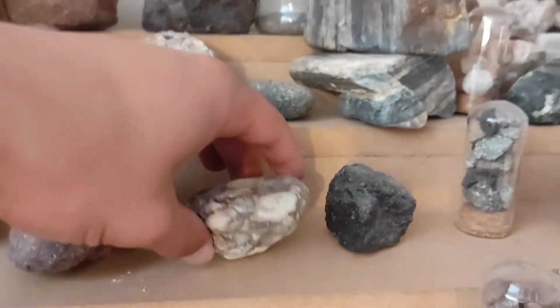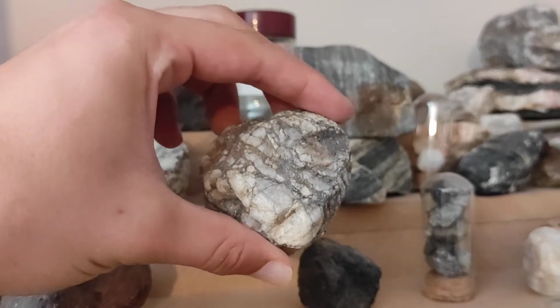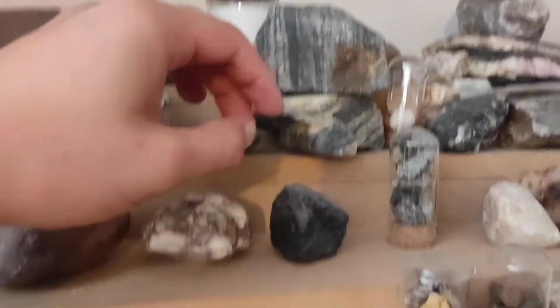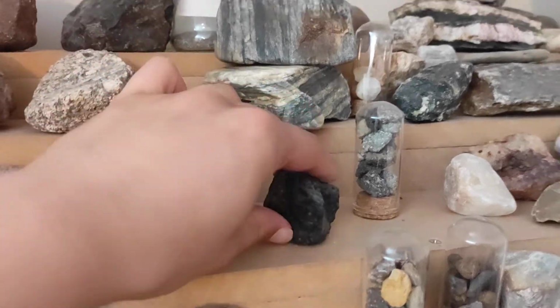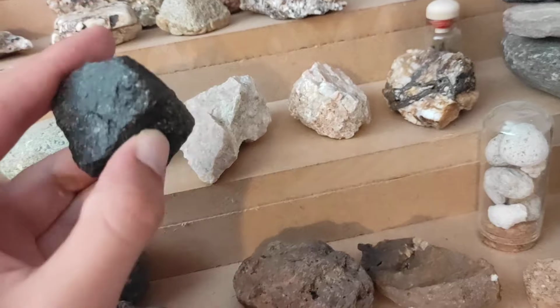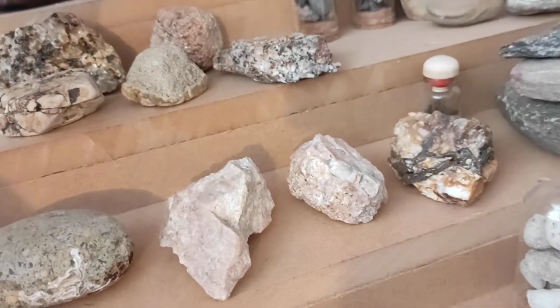This, once again, is that stuff, I don't know what it is, but it looks igneous. It might be some sort of breccia or something, but I think it's quite cool. And then I picked that up in Golden Bay in New Zealand. This here, I picked up in the Central North Island. I don't know what it is exactly. It's very dark, which is interesting because it might just be a piece of dark andesite. But yeah, it's quite cool.